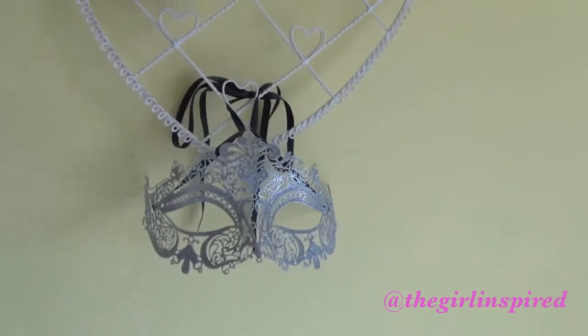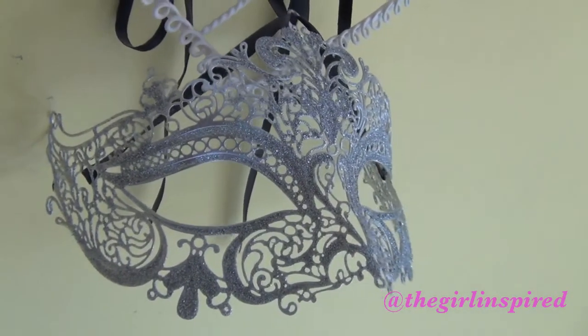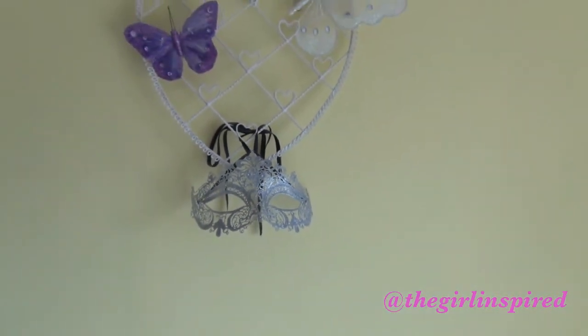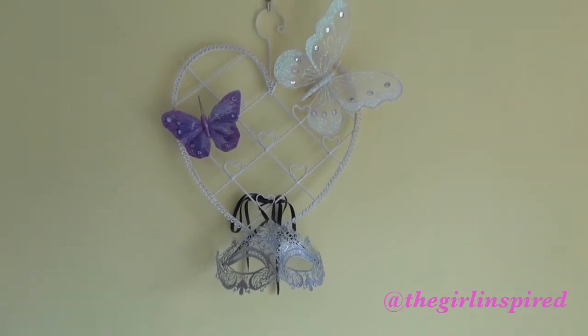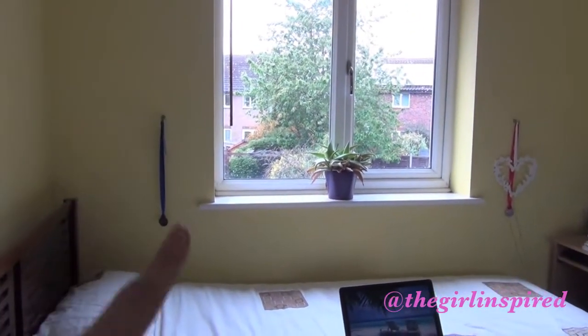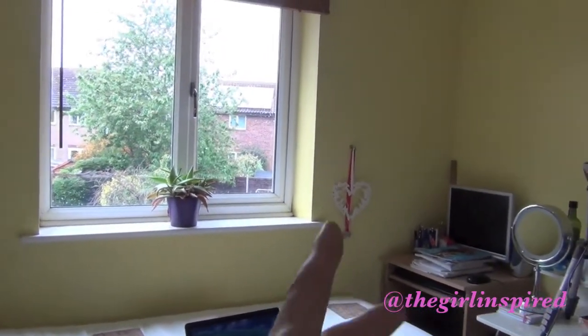And this mask here, if I come in close, hopefully you can see all of the sparkles and the glitter all over it. That is a mask that I got whilst we were in Venice, I think a couple of years ago now, so that's just kind of decoration. So then we come around to my window, and either side of my window I just have my two Race for Life medals for when I've done that, and just another kind of decorative heart thingy.